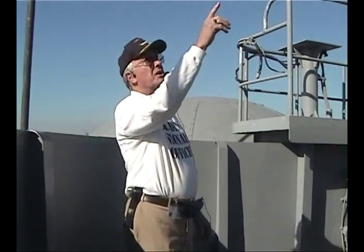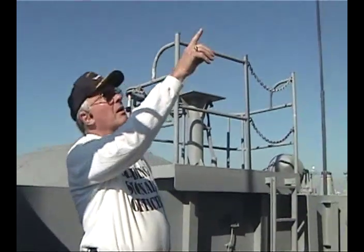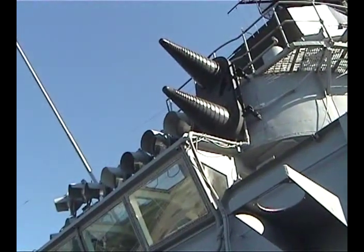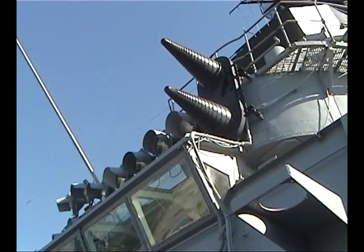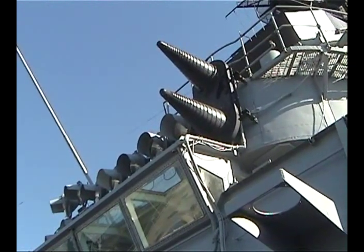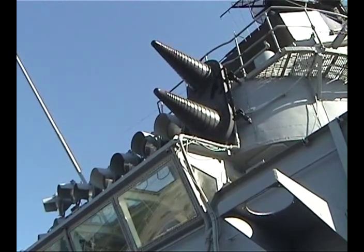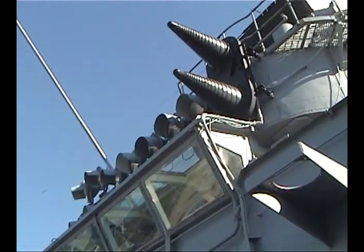The cones you see up here, there's a set fore and aft, are called Phalanx antennas. They send out a UHF signal to thwart inbound missiles on the ship.